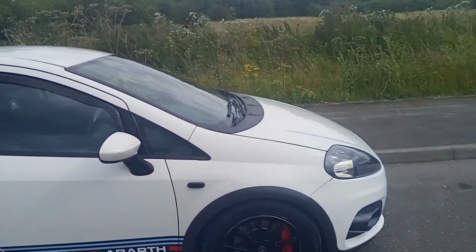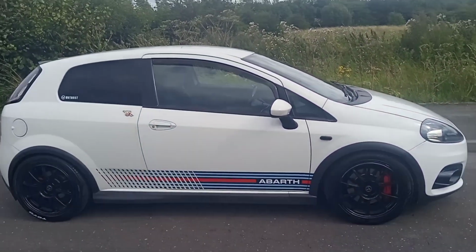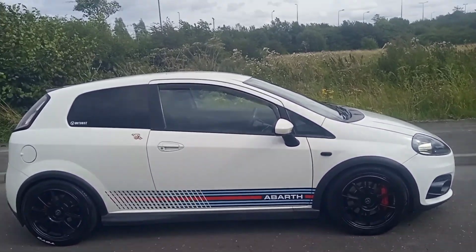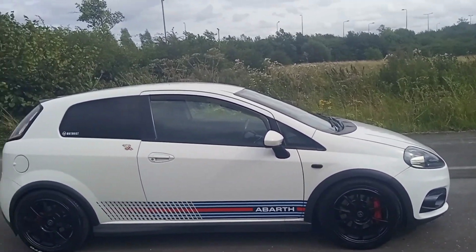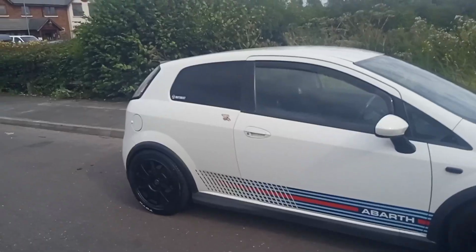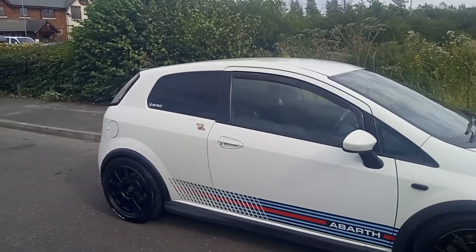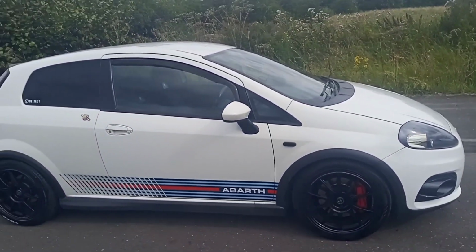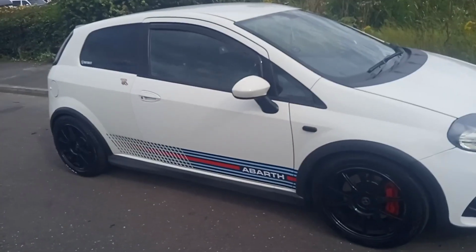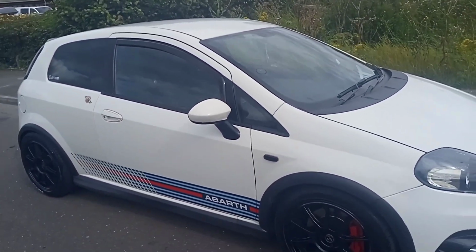So, moving to the side of the car, as you can see, it doesn't lack any aggression. It actually has tons of awesome shape and design. And like I said, some of it is mods that have been put on the car to make it look really good, but it's just kind of the Abarth fashion really to make a car look awesome. So there's quite a few things going on with the side of the car.